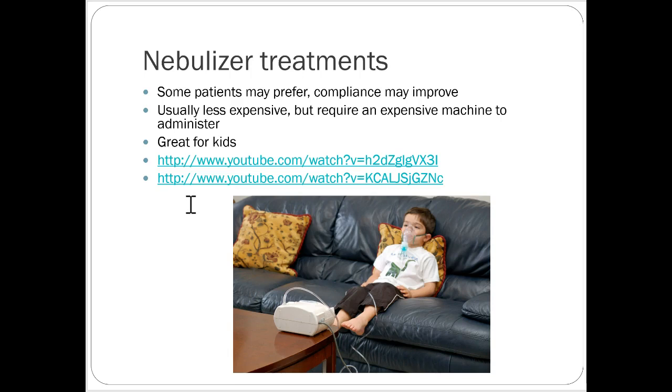Nebs, if you discount the machine price, or even if you include the machine price, nebs are really, really cheap. So like a neb costs maybe 50 cents for one nebulizer treatment. You're talking about hundreds of dollars for inhalers, because you're paying for that delivery system that's patented and fancy. Whereas a neb is just a plastic vial of medication that's generic. So nebs are super cheap.